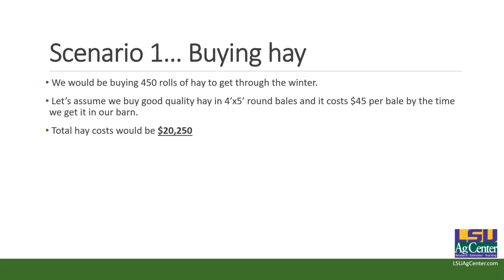But generally speaking, when you talk about $45 a bale, by the time you haul it and get it in your barn, I feel like that's a pretty good average. And once again, I want to put the focus on good quality hay there, not the bargain basement stuff. Total hay cost would wind up to be $20,250 to get us through the winter on that scenario.